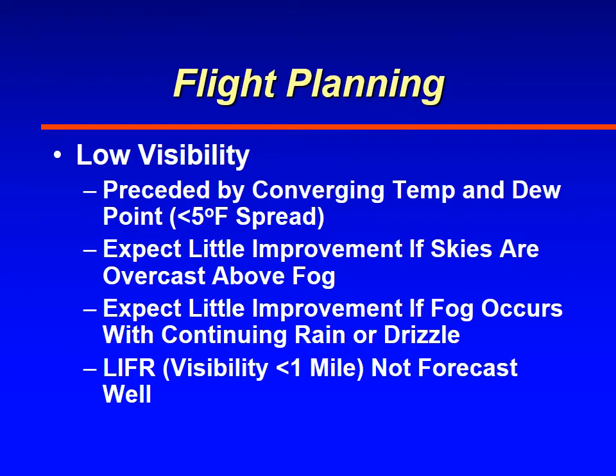And with low visibility, remember, always check the temperature dew point spread. That gives you an indication of worsening conditions. And then if you have an overcast sky above a fog, that means that the solar radiation is not able to get through and reach the ground and burn the fog off. So expect the fog to stick around if you have overcast at higher altitudes. That's where satellite is invaluable, looking at the conditions higher in the atmosphere.